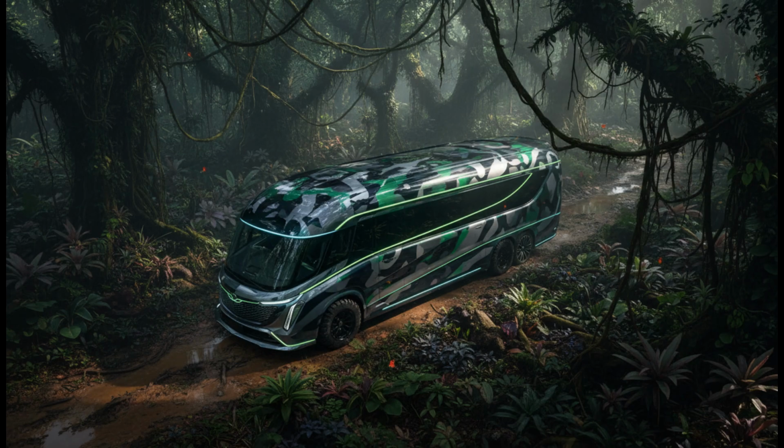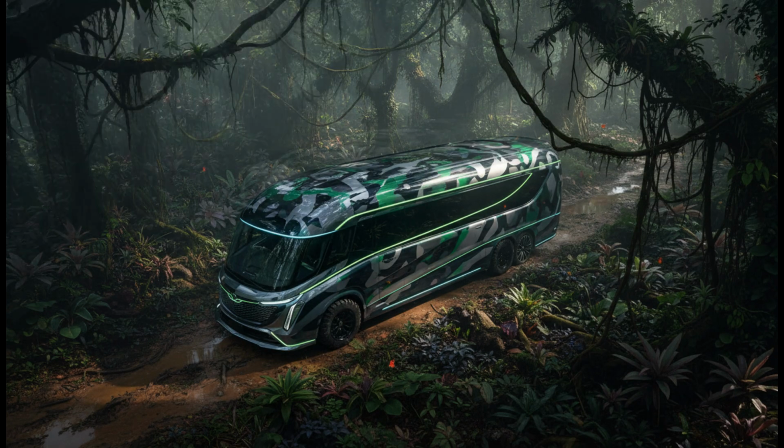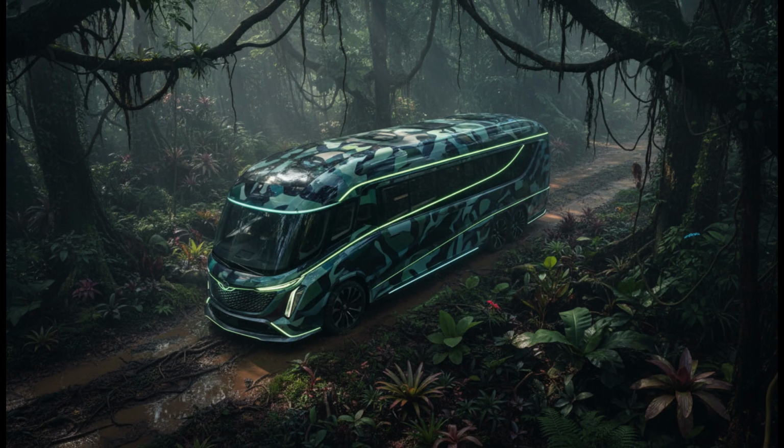All right, let me tell you what I actually think. What this concept does genuinely well, and I don't say this lightly, is proportional coherence. Most motorhome concepts fall apart somewhere. The wheels are wrong, the roof transition is awkward, the front face doesn't match the rear philosophy. This one holds together. From the nose to the tail, there's a single visual argument being made, and the AI that generated it maintained that argument across every surface. That's hard to do. Even human designers struggle with it on long vehicles.